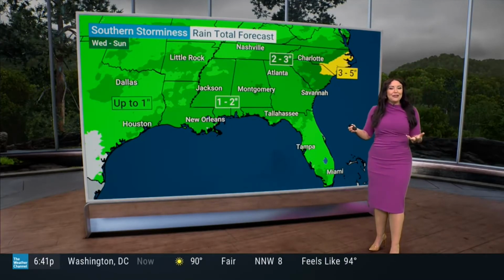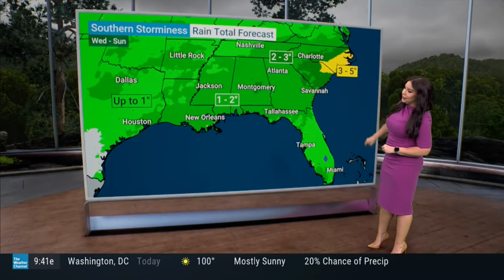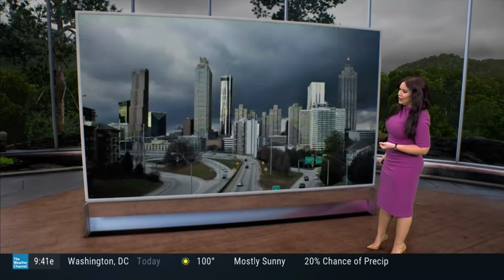It's not very often where we see the heaviest rain lining up over where we really need it, but we're going to get some of that for the coastal Carolinas, 3 to 5 inches, hoping that's not going to bring us flooding issues.